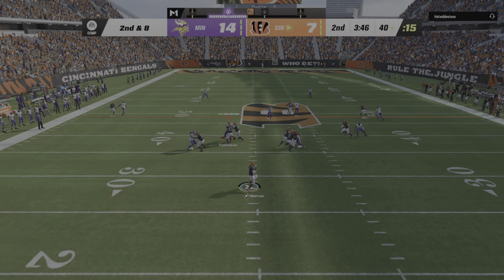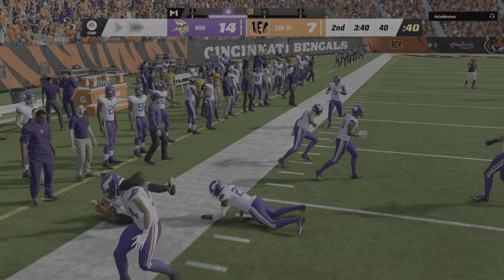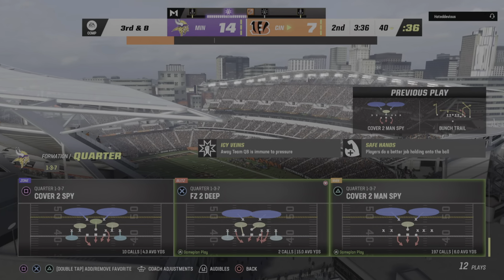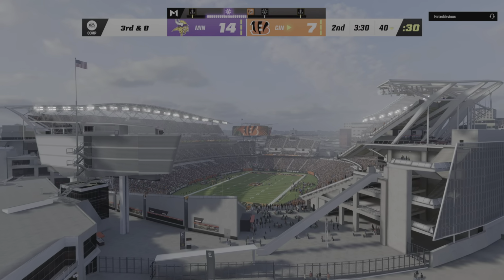From the 40 now on second down, Burrow. And he'll spot Higgins open left side. So back-to-back plays, each get nothing. And 3rd and 8 now. Pass complete. But no gain. No yards. Yeah. So you file that as unsuccessful. Yeah, you do, don't you?